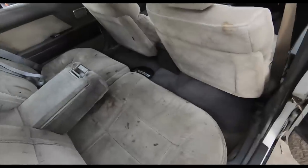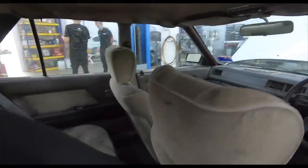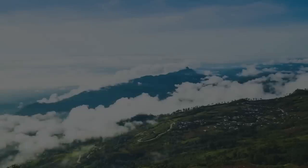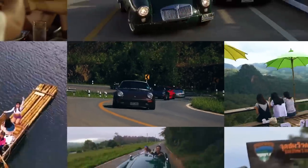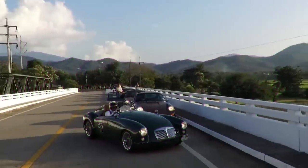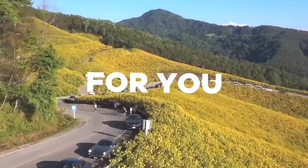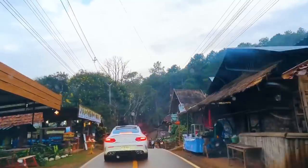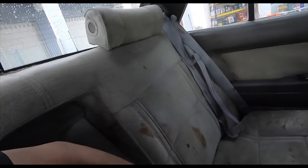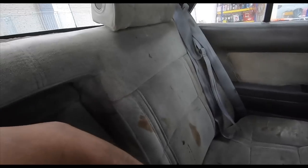Check it. Okay, yes. It's very dirty. Okay. Miss Tang at Lucky, I hope if you're watching this, please don't have a heart attack when I bring this car in. Okay. You see this? Yeah, it's the retractable armrest. But you see this? When I pull it, the back seats recline. Can you see that?